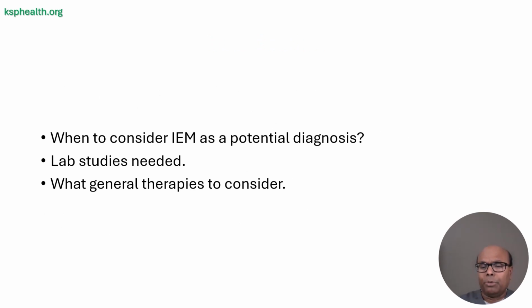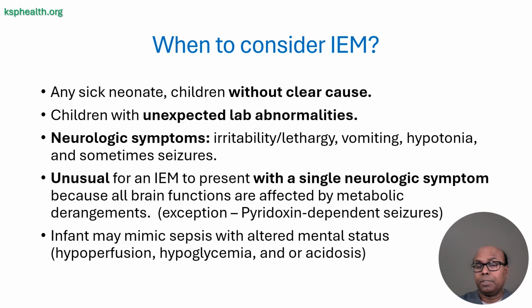There are three important questions one needs to keep in mind and answer right away. When to consider inborn errors as a potential diagnosis? What are the lab studies needed? What general therapies to consider? The first question is when to consider inborn errors.